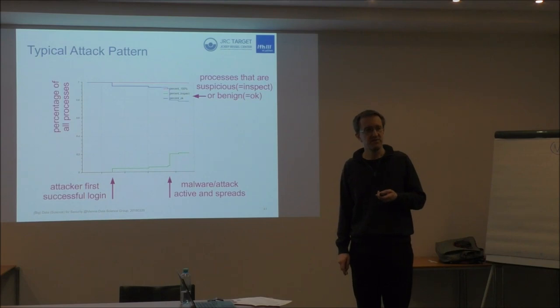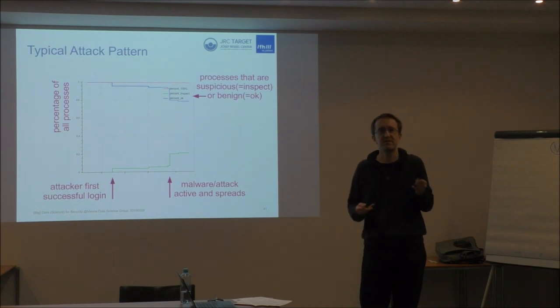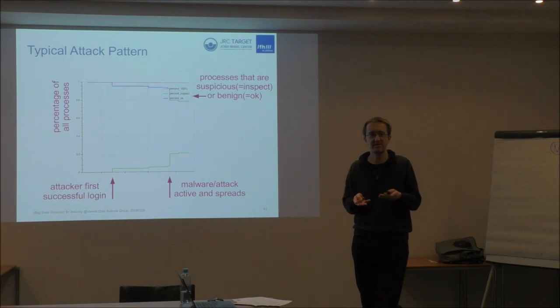Now a human should really take a look at the system. Because in a short time period, a lot of changes, and there's no good reason for it, for example, a Windows update, or an administrator did something, or just a system running by itself, and then 15% of processes change their classification, that's probably malware.